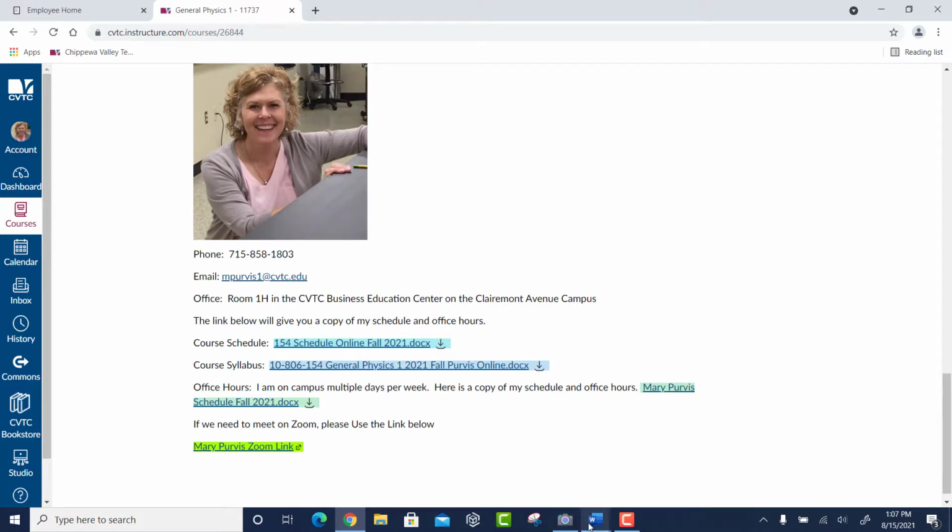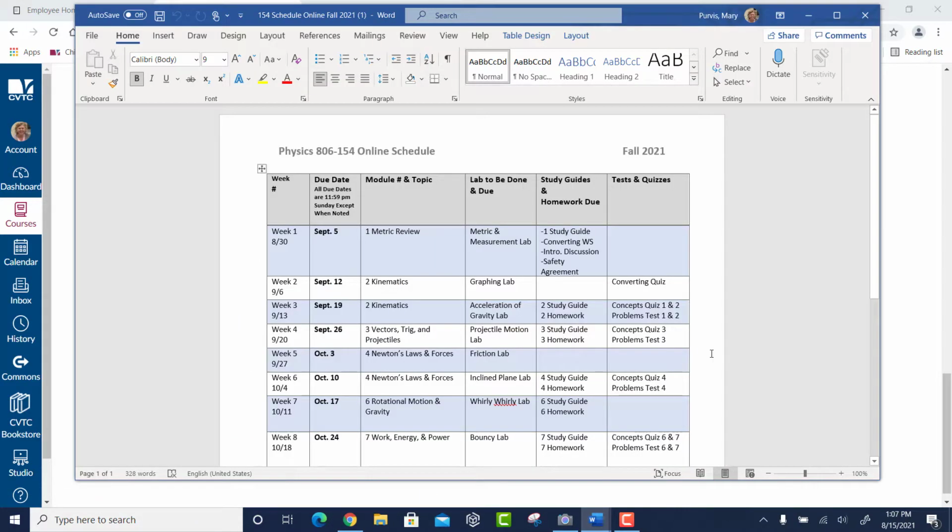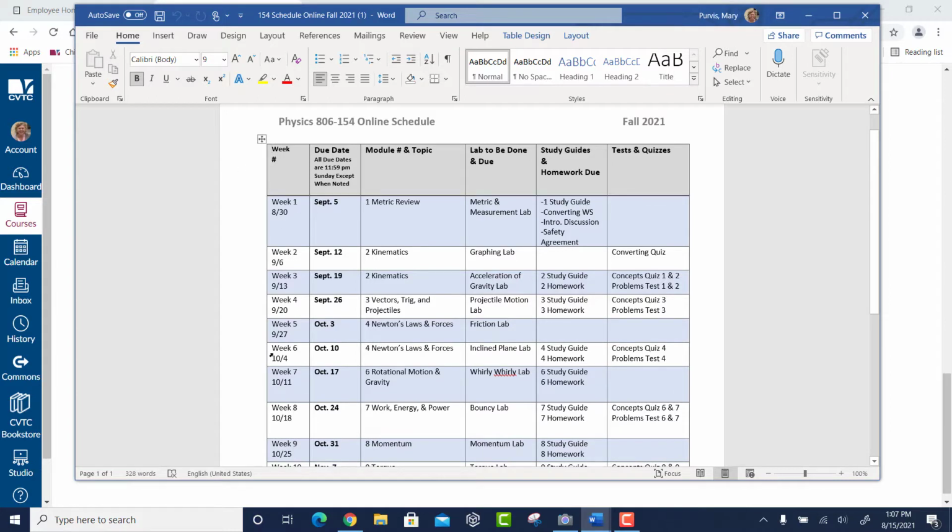Now, our schedule changes a little bit from semester to semester, so the specific dates will change, but it is pretty much the same week by week. So every week we will have a topic that we're going to cover. We will have labs that we are going to do, study guides, which are questions about the information we're talking about. And then we are going to have homework problems, which are mathematical questions that you are going to be solving. And then about every other week, there's going to be a test.